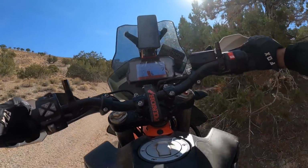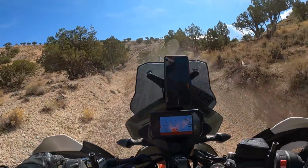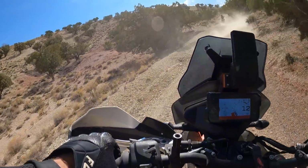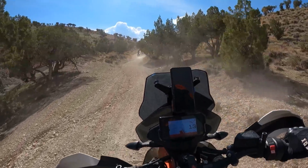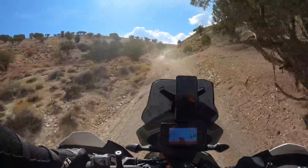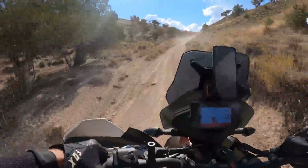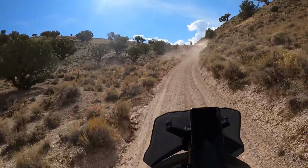So right here on this little off-camber ledge, I'm going to lean the bike to the right and lean my body to the left, which feels super weird when you're doing it because you are hanging out basically towards the ravine or canyon or whatever is on that left side.